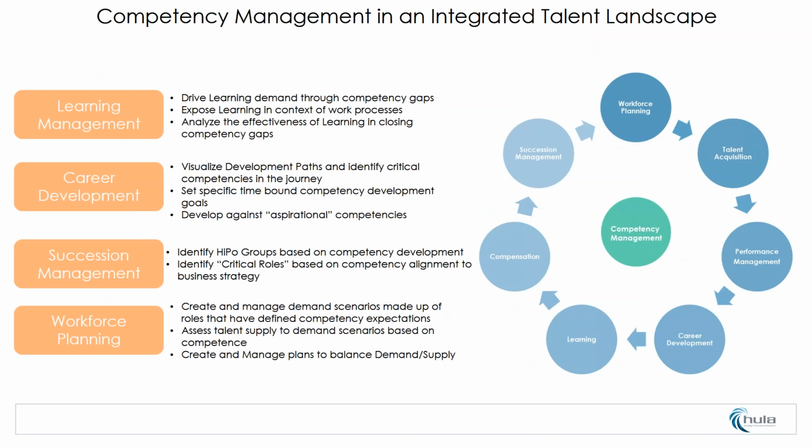If you use competencies as the foundational currency within your talent management processes, you increase the effectiveness of those processes by having a standard by which to measure users. Here's a few examples of how we see this working. For learning management, with competencies in place, you now have the ability to drive learning demand through competency gaps. This method of exposing learning through the context of work processes will increase efficiency in training initiatives.